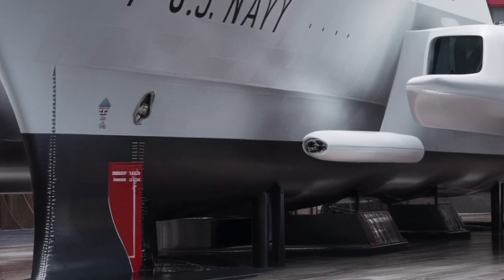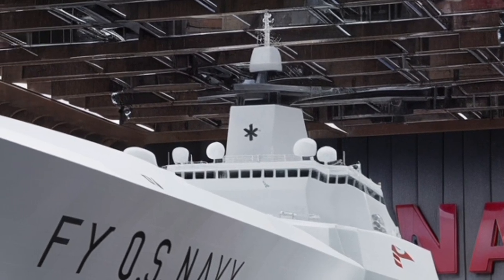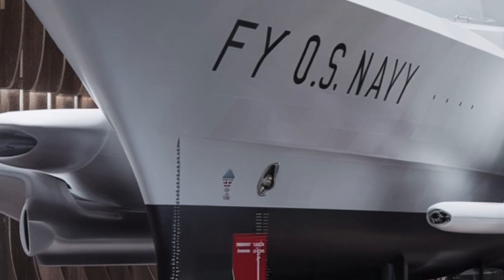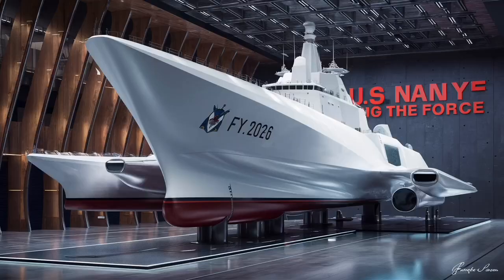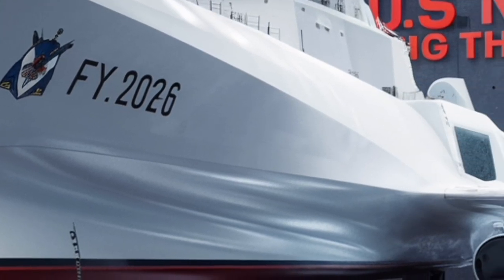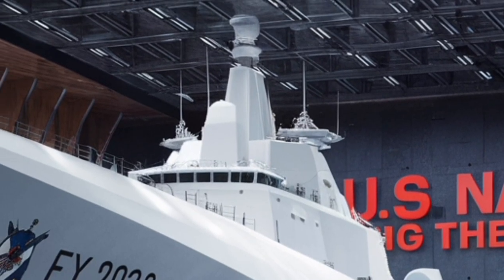Automation plays a growing role in reducing crew workload. Advanced condition-based maintenance systems continuously monitor engines, generators, and combat systems. Instead of waiting for equipment to fail, the system predicts maintenance needs, improving reliability and reducing downtime. Crew size may be optimized compared to earlier destroyers, balancing manpower efficiency with the need for resilience and effective damage control. Living quarters are expected to incorporate ergonomic improvements and enhanced connectivity, supporting crew morale during long deployments.